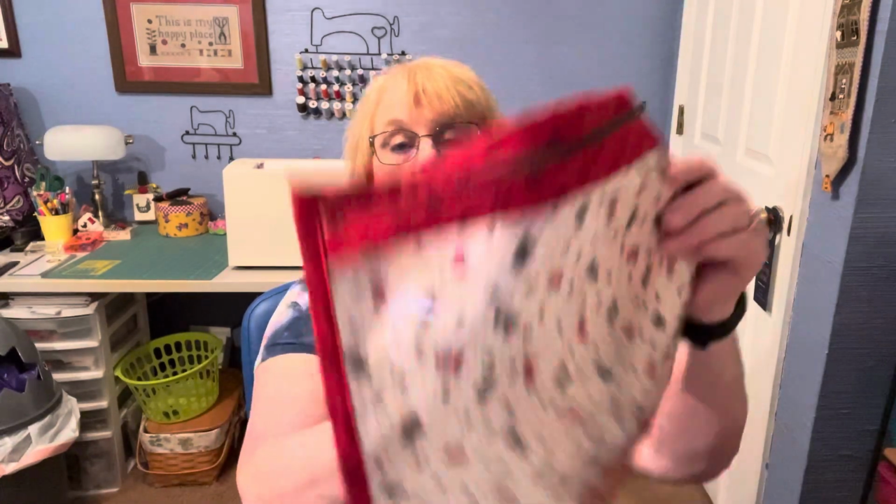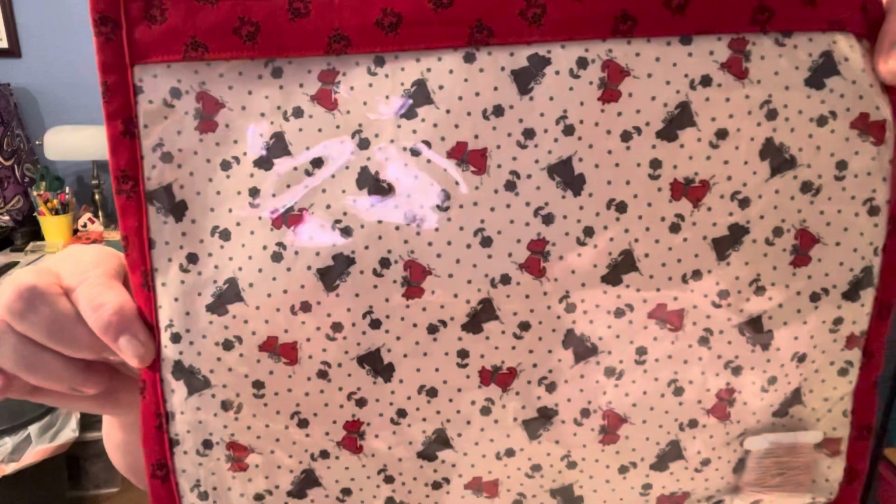Okay, the next one is a little Scotty dog bag that I got at Panda's Crossing. And I'm not exactly sure who made this one, but somebody was making them and selling them. And you know I had to have it if it was a Scotty dog bag. And I'll show you. Let me get my floss out. See all my cute little Scotties. And then there was just red on this side. Just cute, cute, cute.